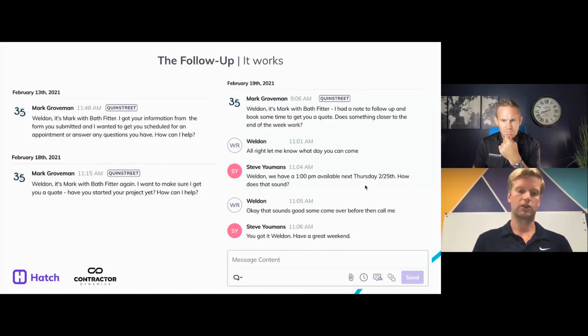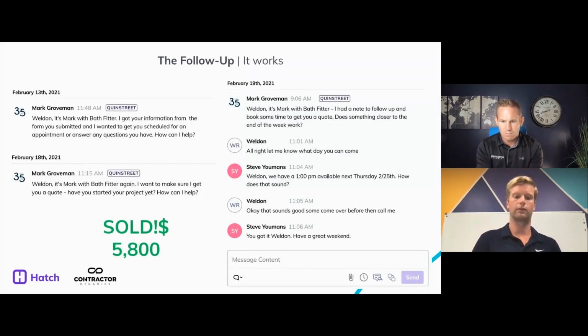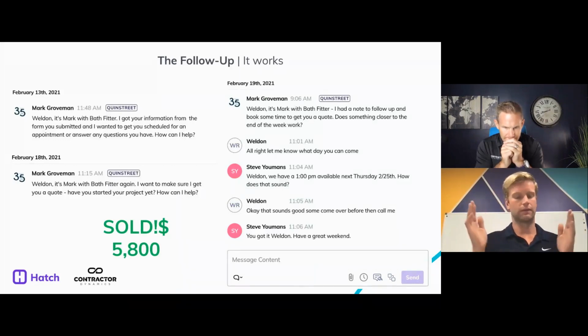And they're using Hatch to do this, but this could be your emails, could be your own text messaging on your iPhone. Whatever you guys are doing, just make sure you're following up, because this job ended up selling for about $5,800. So I've got to say, just follow up. I'm going to keep beating a dead horse here, but if you don't follow up, you're just letting leads slip through the cracks.